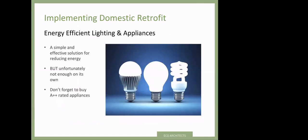I won't spend long on this one. I think we all know we need to be putting energy efficient lights in, and it's a bit of a no-brainer, but it'd be crazy to spend all the money on the more complicated things without doing this as well. And of course, A++ rated appliances are crucial as well, whether it's the fridge, freezer, or everything else.